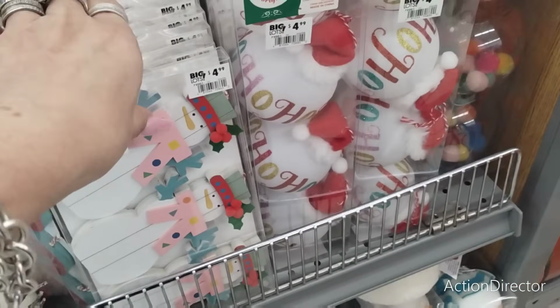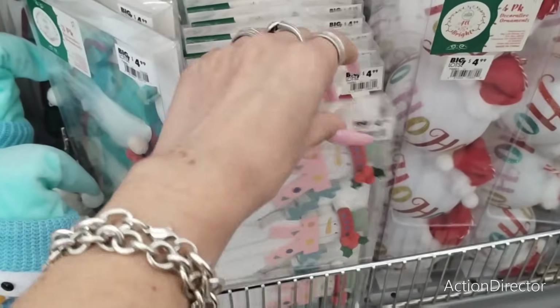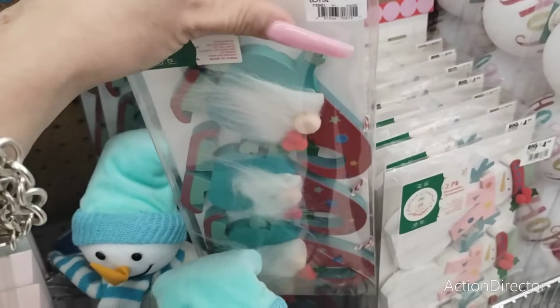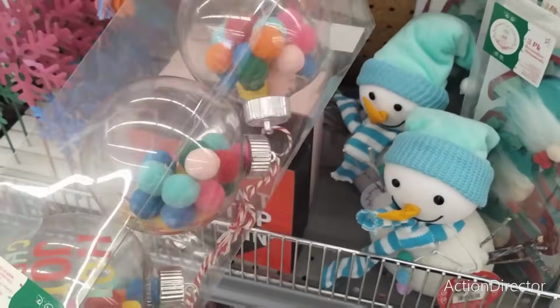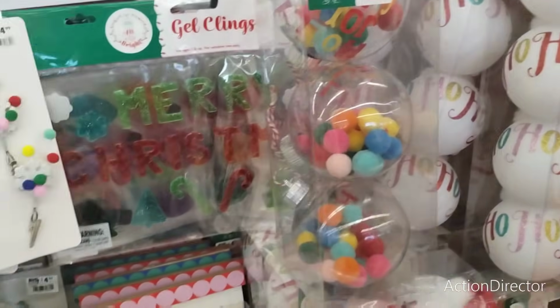And then we have these, which are adorable, coming in at $4.99. The snowmen. I like those. And then we also have the gnomes. And then look, they also have this set too. I don't know where this set came from, but this is adorable. And it's very fun. It is part of the dollar section, $4.99.